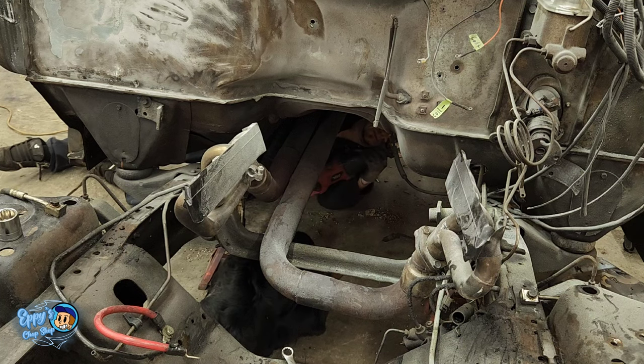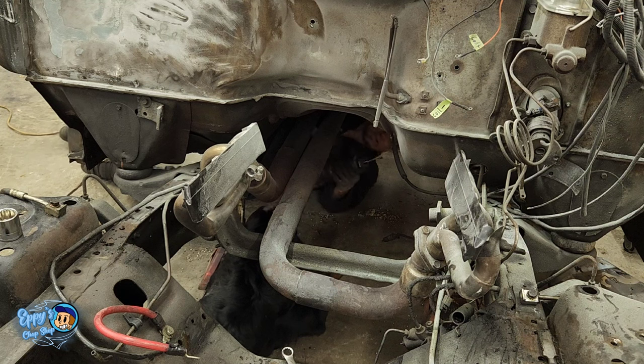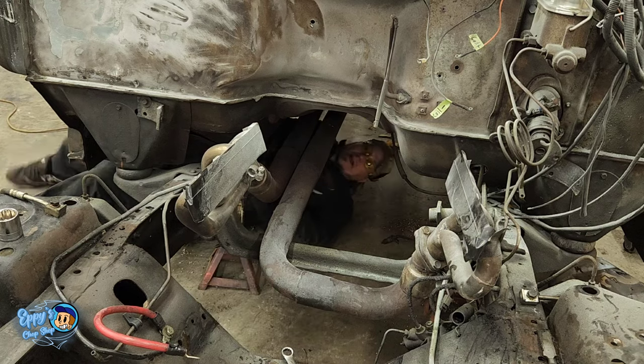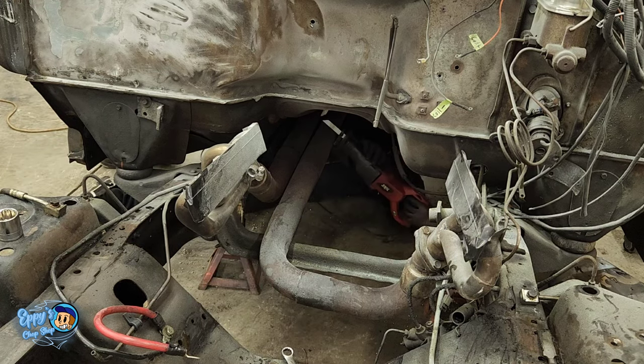I think this is a wood blade. Midas, I think this is a wood blade. It's also a bent blade. I think it's both wood and bent. All right. Got the proper blade this time.